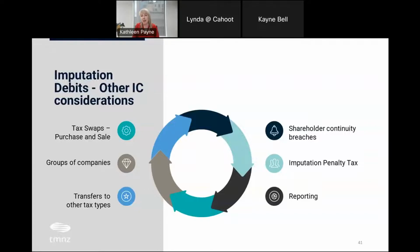The other thing that we commonly see as part of shareholder continuity plan breaches is that you will possibly pay out a dividend, right? Because you normally want to clear out that ICA account of all of the credits in there so that you have a nil balance on the date of the shareholder breach, and that means that there's no debit, or if there is a debit, it's a zero. So when we get asked about this, it's often, I want to pay a dividend, but I don't have sufficient ICs. How can I still buy my tax and pay my dividend and be compliant with IRD?